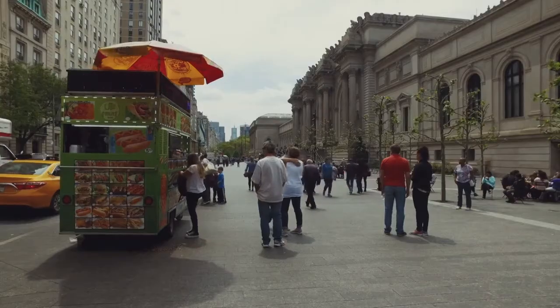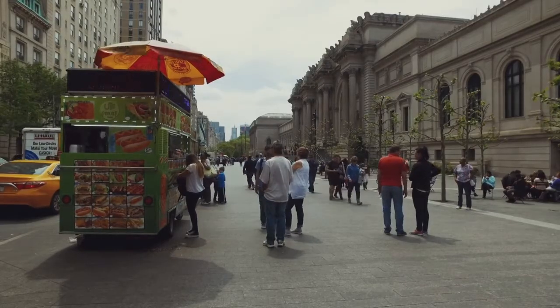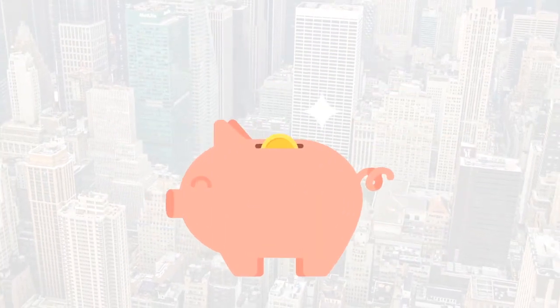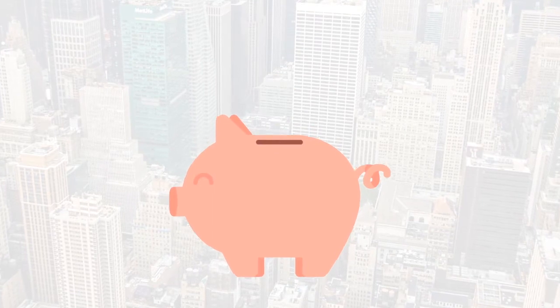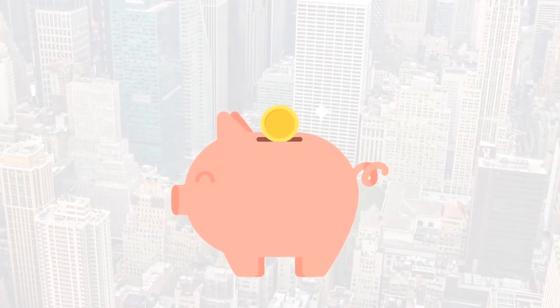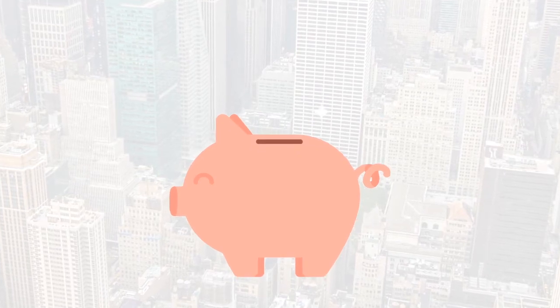Many museums below can be visited for free. However, free really means pay what you wish or by donation. Technically, you can enter without giving anything, but you might want to pay what you can. This helps support the museum. Note that special exhibitions usually require a paid ticket.